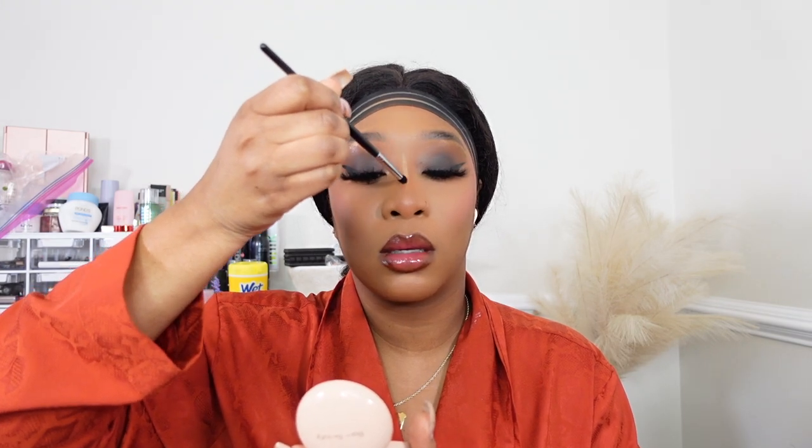I need a pencil brush. Is this the one I'm using? All right, I'm gonna take this pencil brush from Morphe. This is the M321 brush, and I'm just gonna make a little exclamation point. Oops, I went a little awry on that. On my nose. I don't feel like putting highlight on my cheeks today, so I'm just gonna let that be that. And I'm gonna pat that in with my foundation brush.